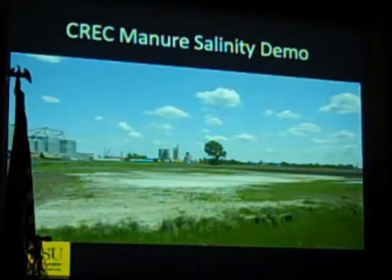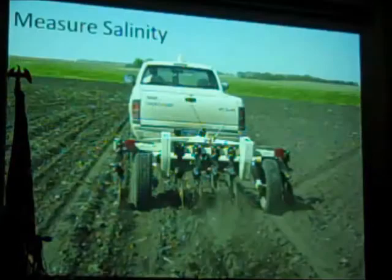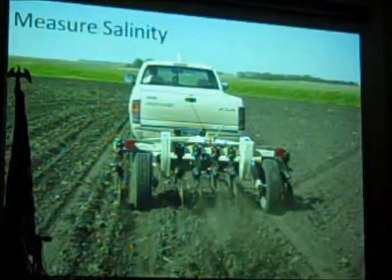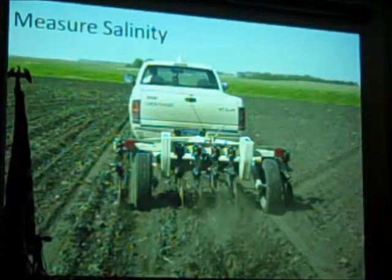Our site was somewhere around here, and I learned that year that if you're going to do a salinity study, you need to be mindful of where that water's coming from and where it's going, because we ended up having our stuff flooded out. But we were able to collect some data. The first thing we did is we went out and measured the salinity.